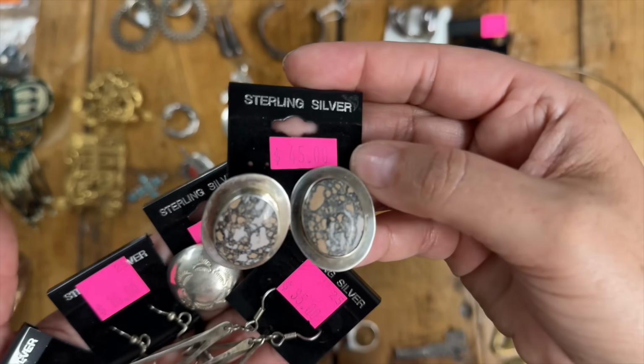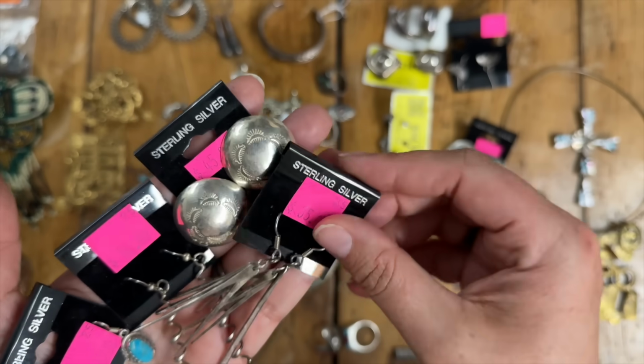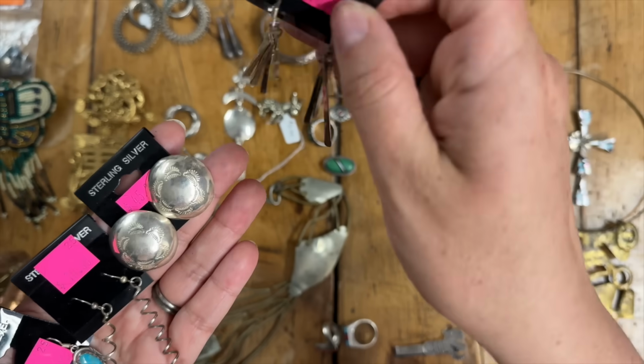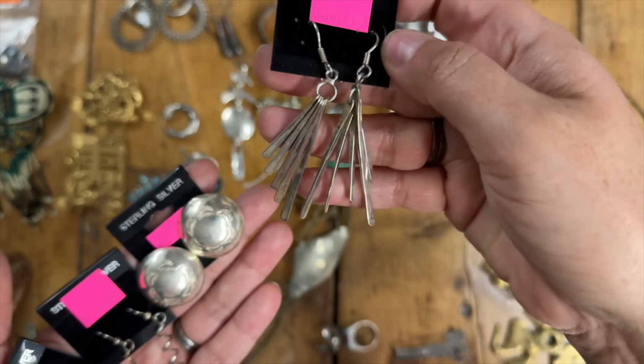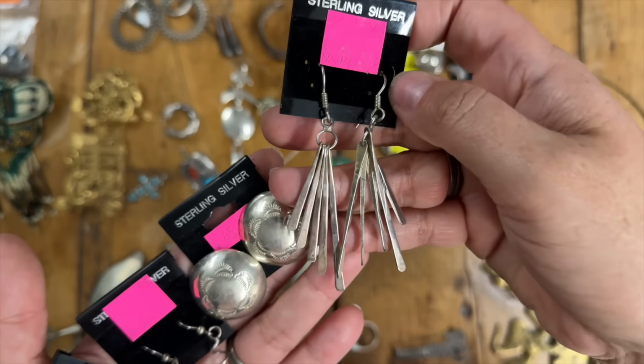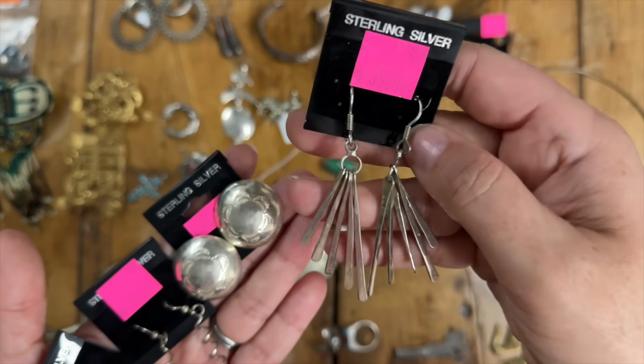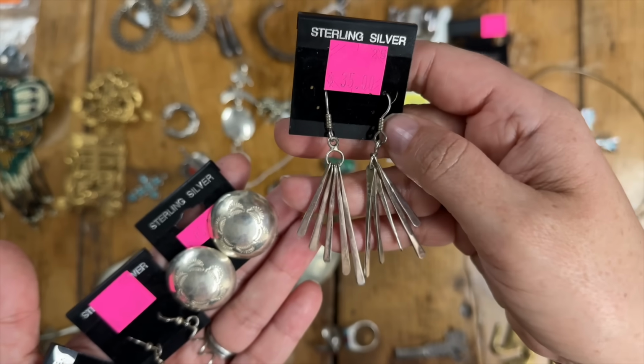I love the colors in this stone. I think that this is jasper. And then these are gonna go fast in my shop. You know why? Because I have an almost identical pair of Mexican sterling earrings that I've been wearing for over a decade. And so many of you have commented over the years asking if I'm gonna sell them. Here is an almost identical pair. They're gonna be coming to the next shop sale.